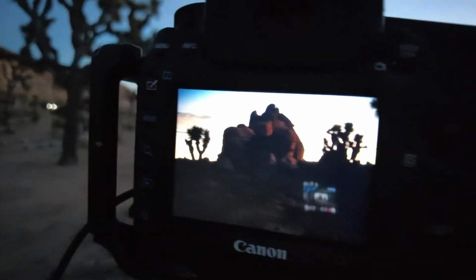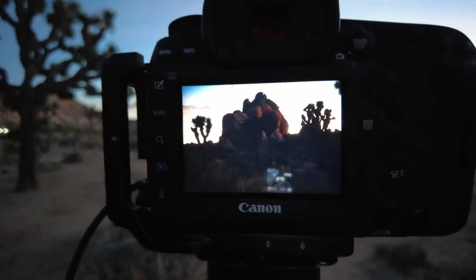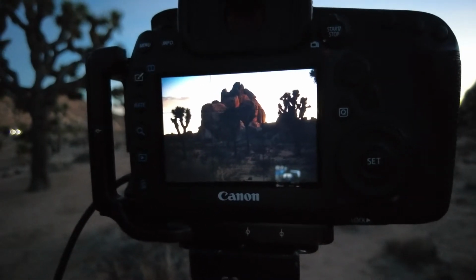If we go here, that's how the picture looks right at the moment. It's very silhouette-y. I'm using a lot of HDR to kind of bring it up a little bit, and we'll just have to see how that all comes out. And we'll probably talk to you in a little while. If not, we'll probably do a wrap-up in the morning because it's getting very, very dark.